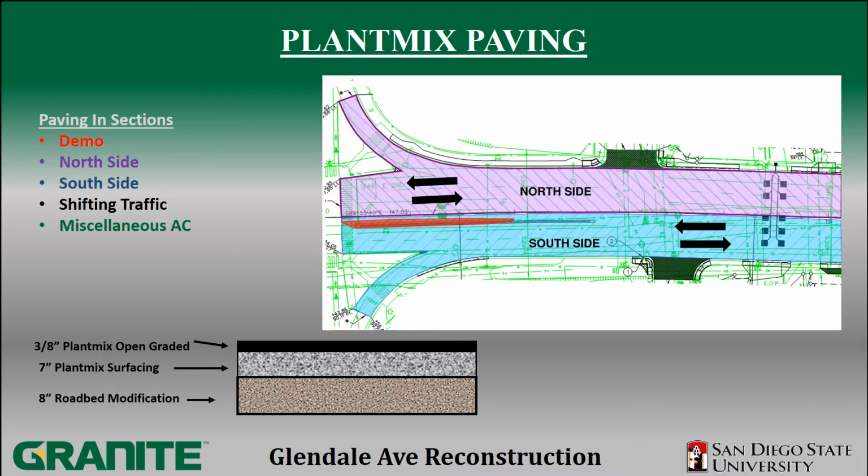The paving operation will be divided in 2 stages, in which we will work on the north side of Glendale and move traffic to the south side. Once completed, we can switch traffic to the north as we wrap up the south side. Because we will work on long stretches of road at a time, this will aid in our high production paving operation due to the large amount of access we have.